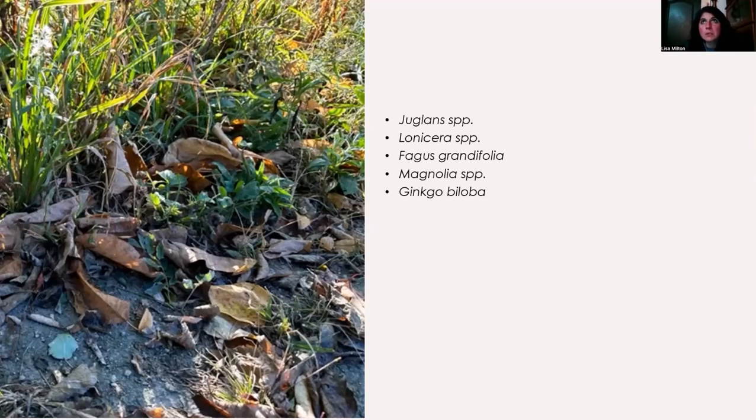Ginkgo is one that I would suggest completely removing from your garden. They have very thick, leathery leaves. They will kill your grass. If you have any of the fruit, it will create a terrible smell. But the leaves will create a thick barrier that a lot of plants can't grow through.